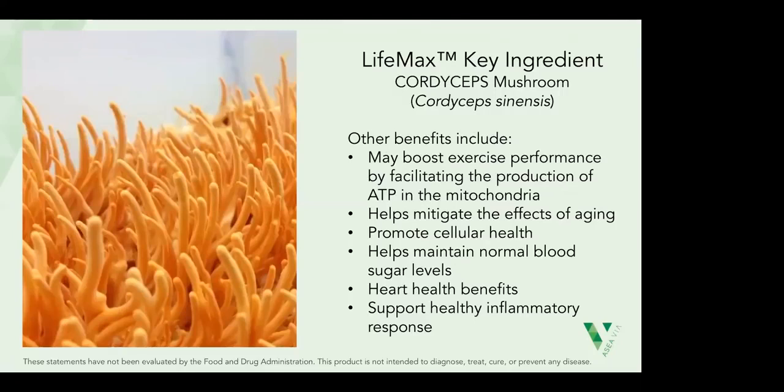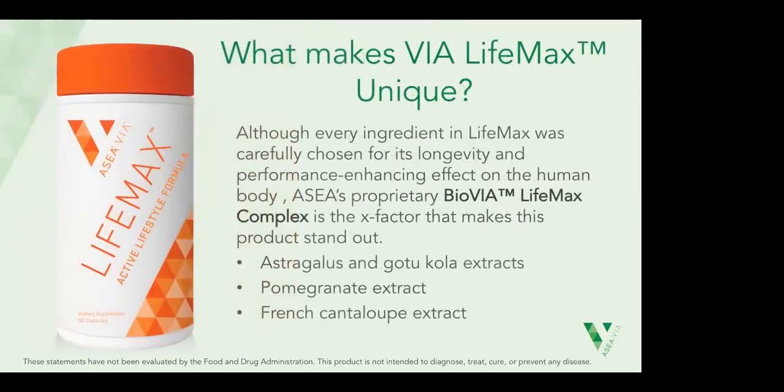Helps mitigate the effects of aging, promotes, again, cellular health, helps maintain normal blood sugar levels, heart health, and again, supports healthy inflammatory response. You're going to see healthy inflammatory response a lot. That's a really big deal in human health right now. It's also key to aging. So everything we can do to control that is going to help us not look and feel and be older.